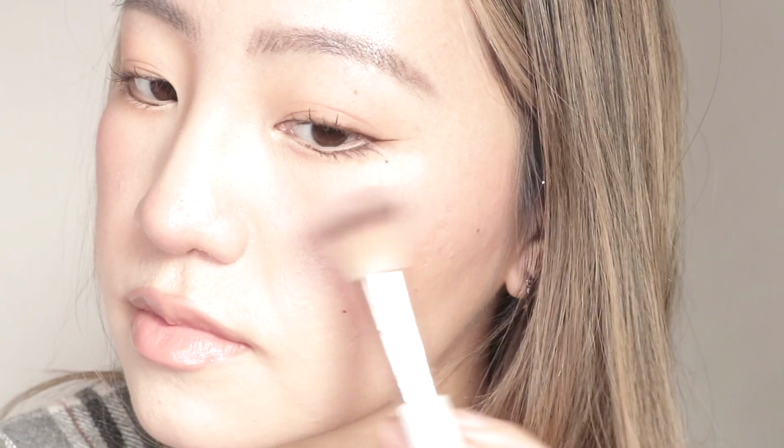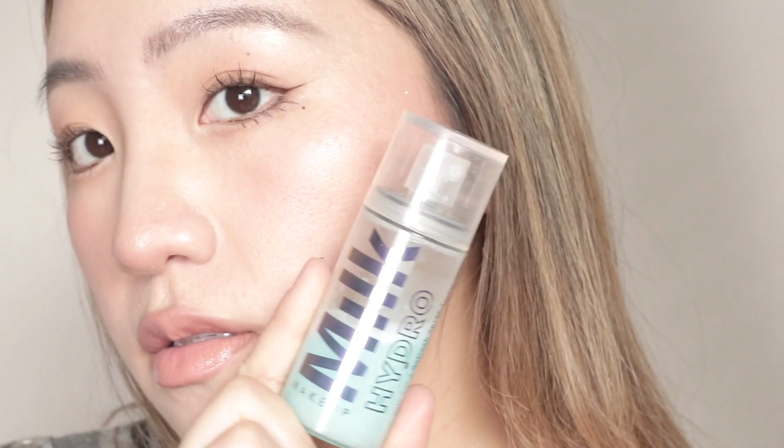Then using my Charlotte Tilbury palette, I'm going to be highlighting my nose and cheeks. And then finishing off with Milk Cosmetics setting spray. I love the setting spray. It is so good. And that completes the look.